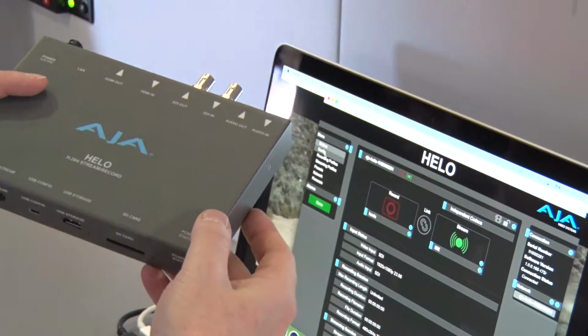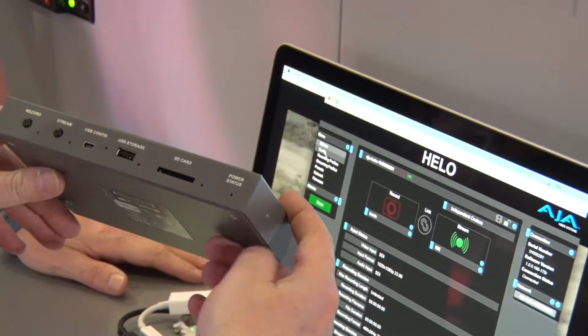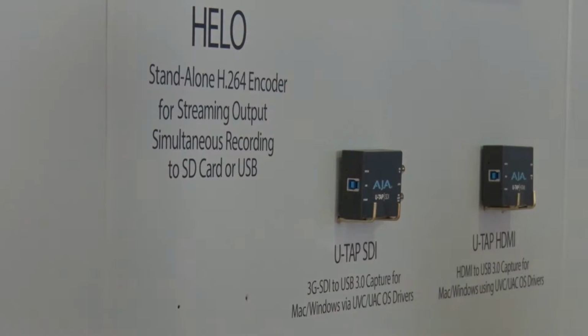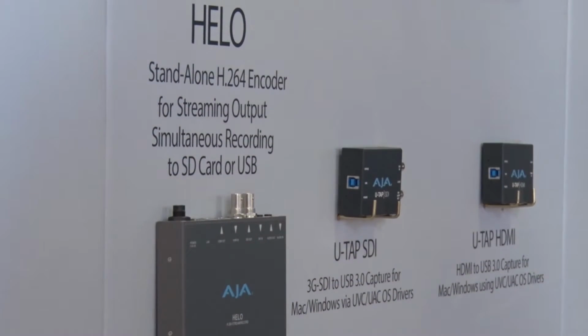Obviously IP, in terms of true IP with broadcast IP support, which is represented in our Kona IP line, and a new converter that started shipping this week, which we were able to announce at the show, the IPR1G HDMI. And streaming, which is another form of IP to a degree, but better described as over the top, or effectively a streaming device to provide to your CDN or content delivery network.